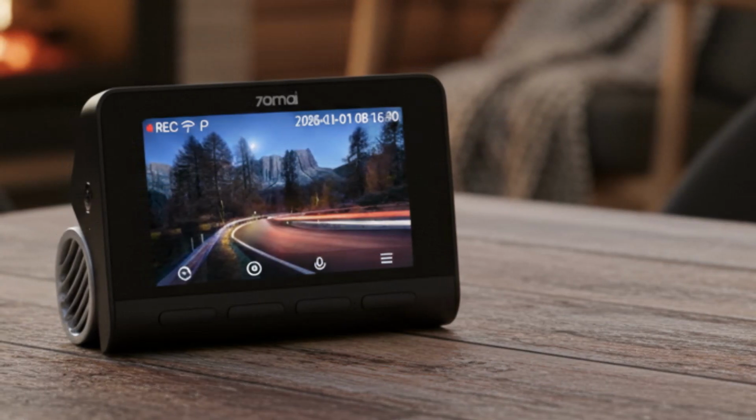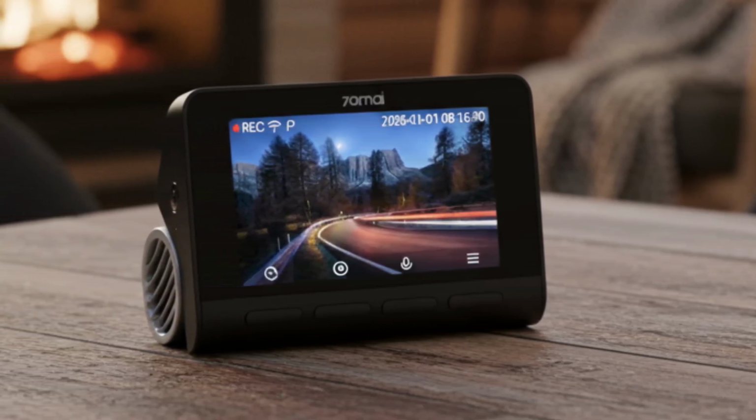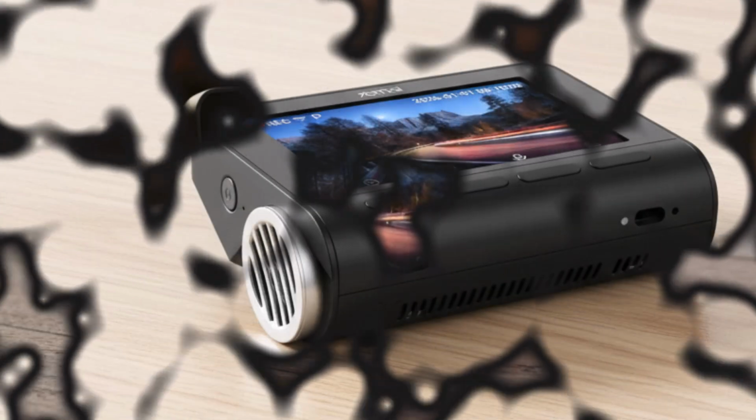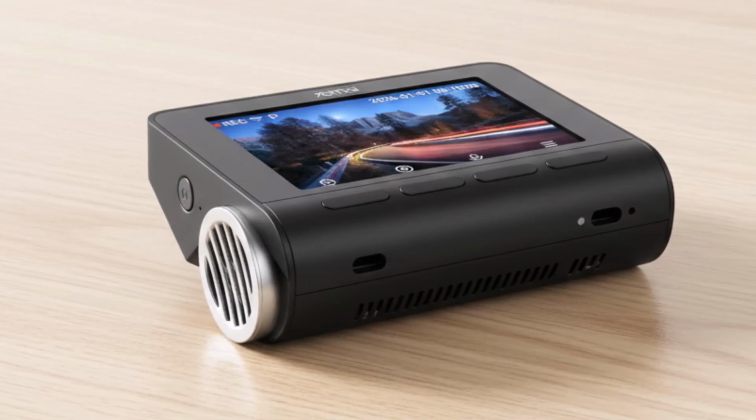The price is around $170 to $230, so it is a bit higher than basic dashcam models. Verdict: great dashcam for people who want smart features and extra safety tools along with clear video recording.